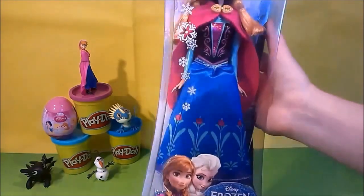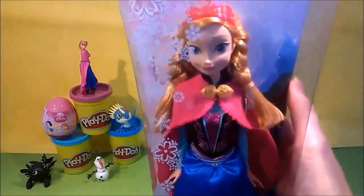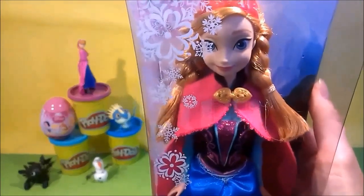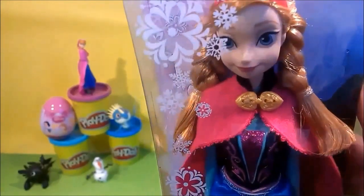Today I want to show you a review about the special Princess Anna edition. I saw this great Princess Anna of Arendelle doll and I want to share it with you.